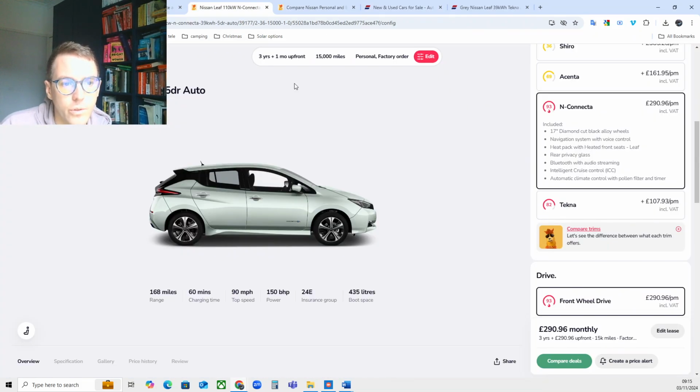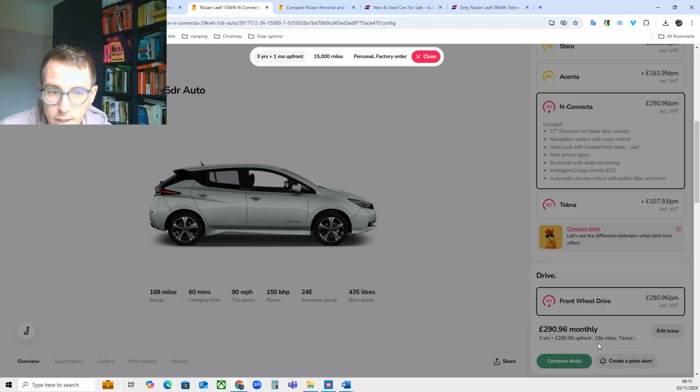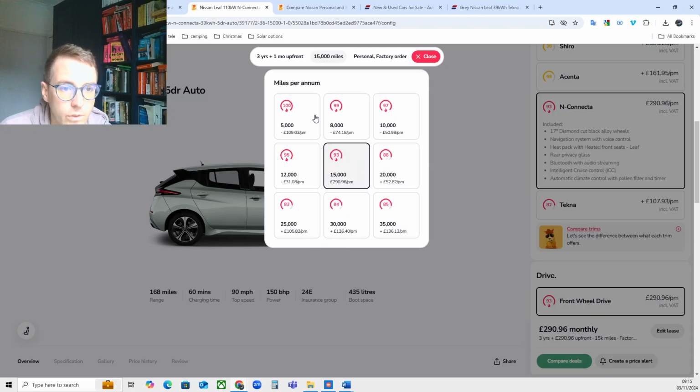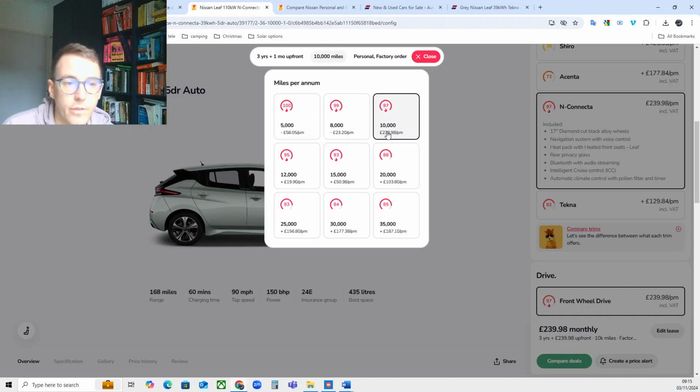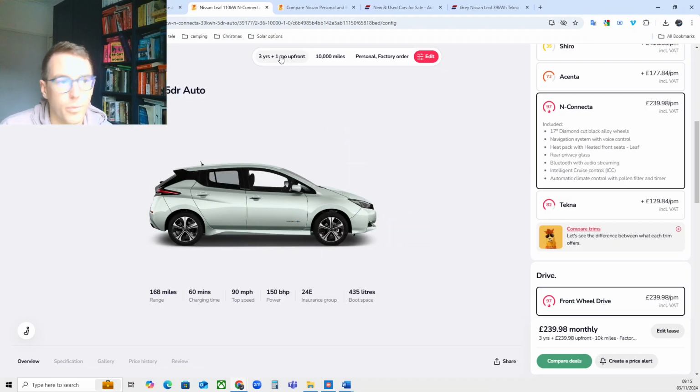On Lease Loco you can find N-Connecta, so the mid version, you can get these for £300 a month. You can get it cheaper if you're going to do less miles. So let's see, if we cut it down to 5,000 miles, if you don't do many miles at all, you can get this for less than £200 a month. That's an absolute bargain. 10,000 would cover the vast majority of people, I'm sure, because I think the country's average is 8,000, but yeah, £240 a month, that's pretty good with no deposit.